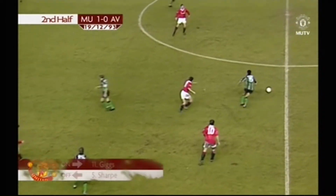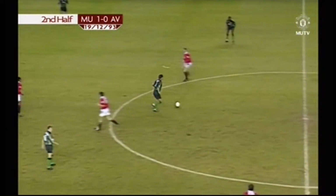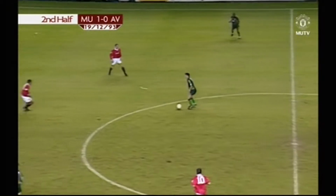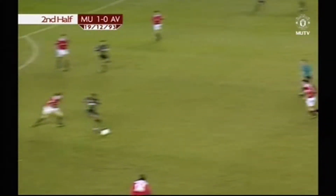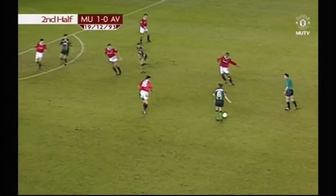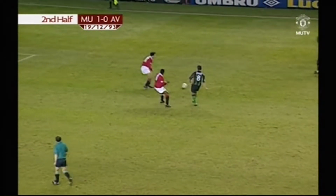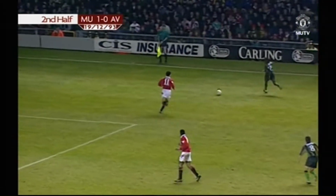It's Aston Villa's 16th away game of the season. They've won 7, drawn 7, and just lost the 1. And I think you could see in the second half how they've done it. They've got commendable application on their travels. And they're pushing Manchester United back.